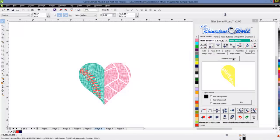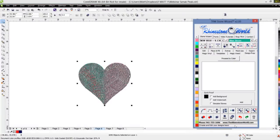So once you're done, it says design process by color complete. We can go to quick proof. If we want to, we can add a background. We can add a watermark, which is whatever watermark you have saved in your mockups.